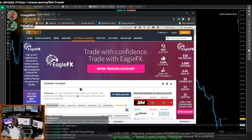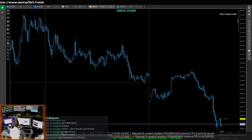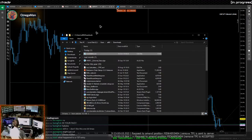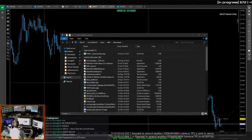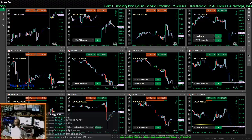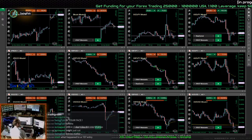And there goes the money. Pound Kiwi here. Let's see, it's in the middle of nowhere, but it's sure providing a short signal. It's lagging behind everything else. There's a little bit of divergence there too, which is weird. You know what? I bet you it's the daily pivots. Let's pull them up and see. Dollar yen. Nope, it is not. What happened to the 137 entry?